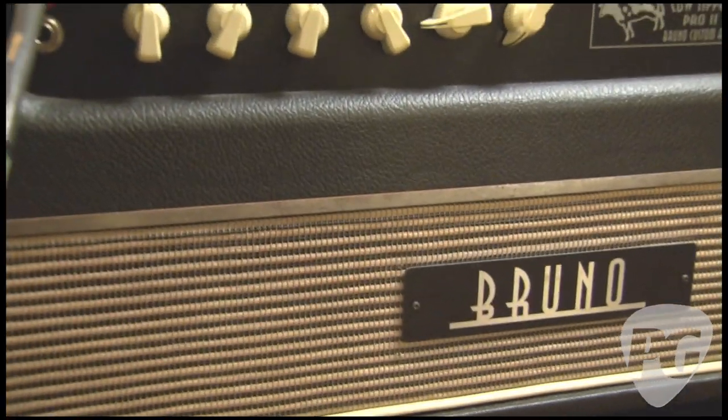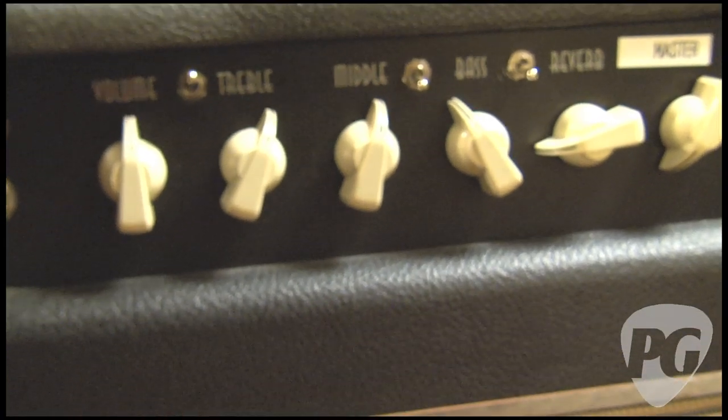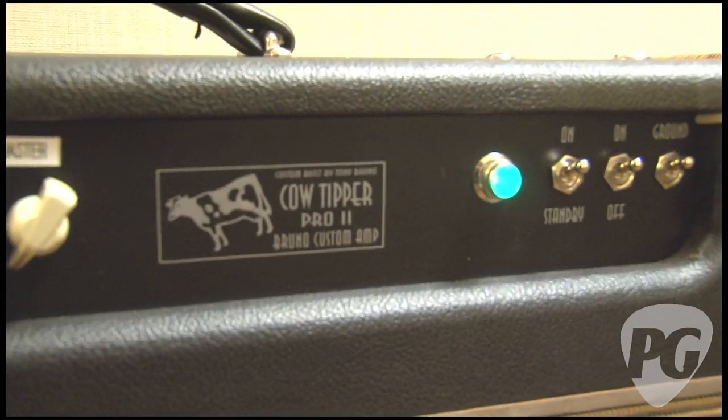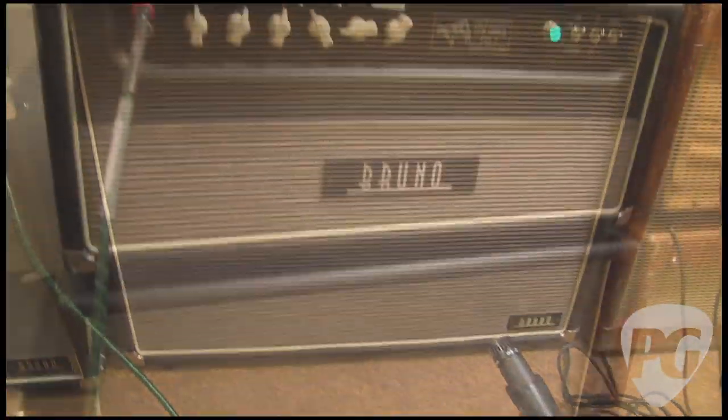This is a prototype 4.6 V6 amp, part of the Cowtipper series for now, if you will. And yeah, fantastic sounding amp. And it's on top of a 212 cab, a Bruno cab with 12-inch Alnico Golds.